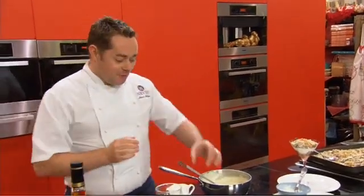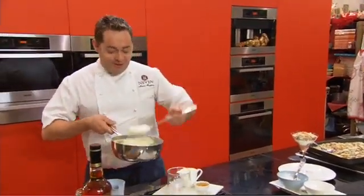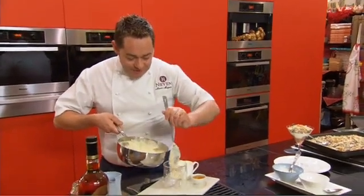Now, to make this extra special, here's what we serve. We serve a little jar of honey. We use Neven honey, which is made in Kilkenny. A little jug of cream on the side so the customer can help themselves. And we have one other beautiful ingredient that we serve with it.